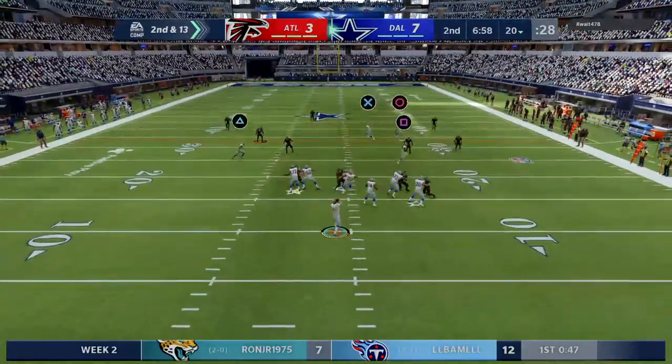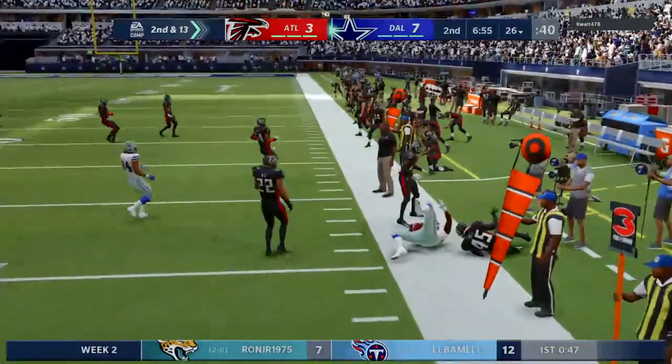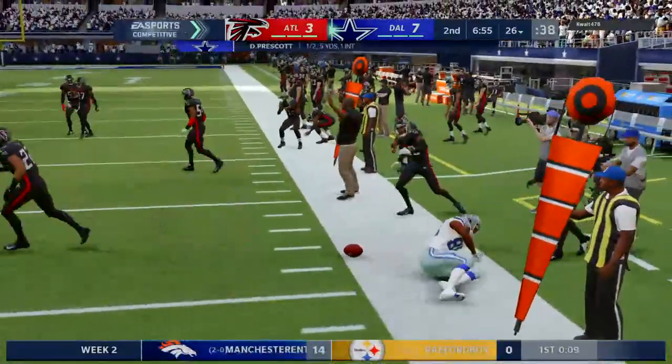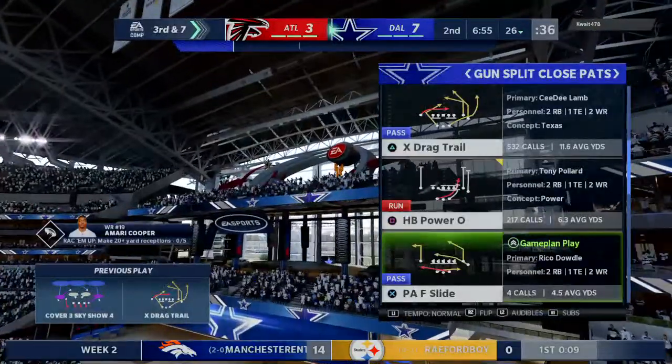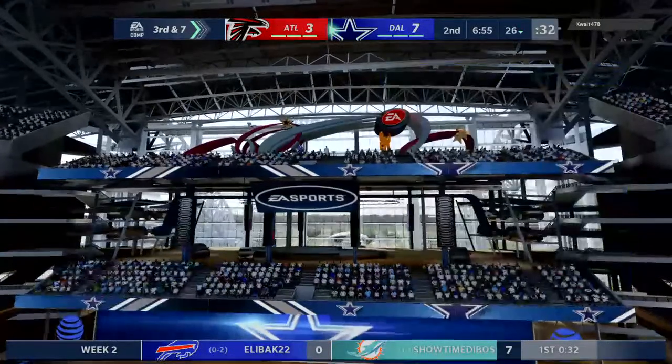Now on 2nd and 13, Prescott. There's CeeDee Lamb, his first NFL catch. And he'll get this up past the 25 before he's out of bounds. That catch good for 5. It's 3rd down. 3rd and 7.